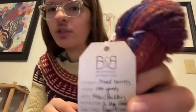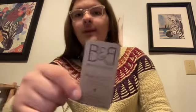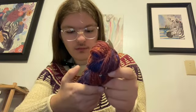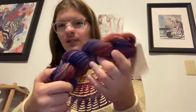But this is from Brioche and Bruise. Sorry for the rustling, I'm going to pull their business card out of my bag. Brioche and Bruise. Never heard of them before, but they had some really pretty stuff. Her name is Megan. I thought that was really pretty. Orangey, purpley, reds, blues, I don't know. I think it's mostly reds and blues and purples, but I'm not quite sure.